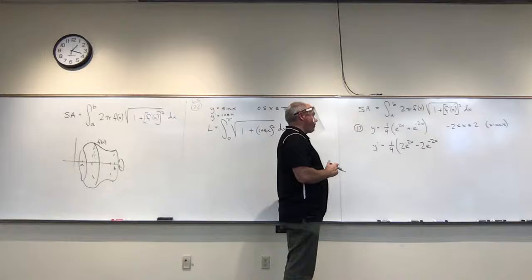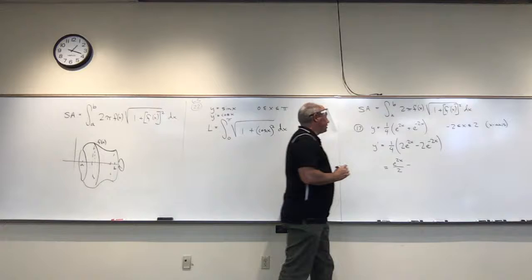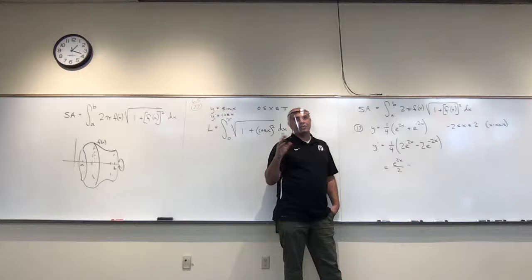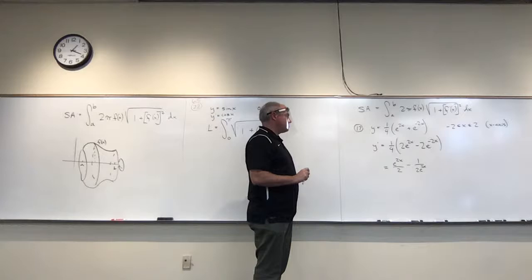Now, if you wanted to distribute that and get rid of some stuff, you could say that this is e to the 2x divided by 2 minus, let's see, there's going to be a 2 on the bottom, e to the minus 2x over 2. If that's a good place for you to work with negative exponents, that's fine. If not, you could change it. But you could write this as 1 over 2 e to the 2x. Everybody agree?